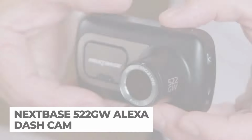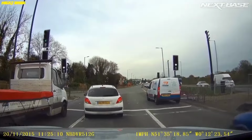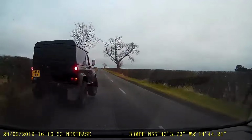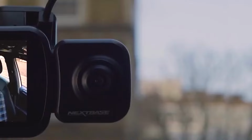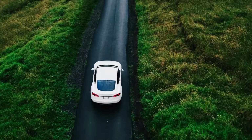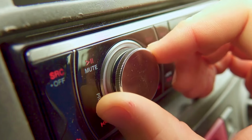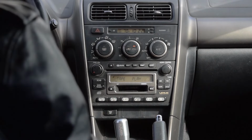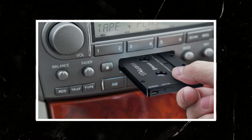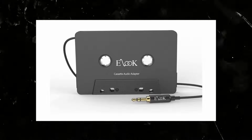Nextbase 522GW Alexa Dashcam. Nextbase's 522GW Alexa adapter requires electricity, so you'll either need to plug it into the car's power socket or use its 8-hour battery.